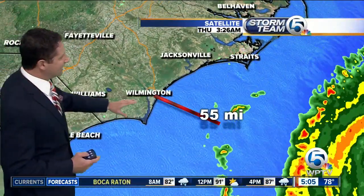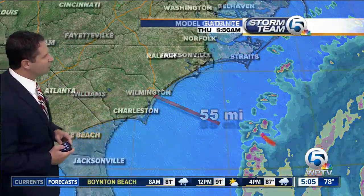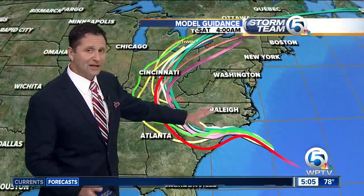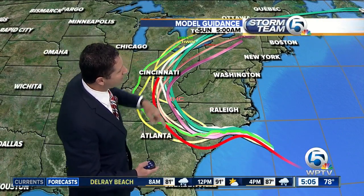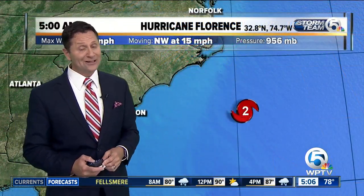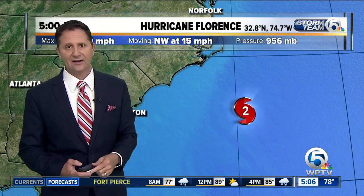Hurricane conditions tonight. I'd say that some of the closest rain bands are about 50 to 55 miles away from Wilmington right now. The computer model is in good agreement. This is where it's going. Right along the coast of North Carolina, dipping down to South Carolina, back around out to the north, and eventually back out into the ocean where it could redevelop again by the end of next week without bothering anybody, but just moving out into the ocean.